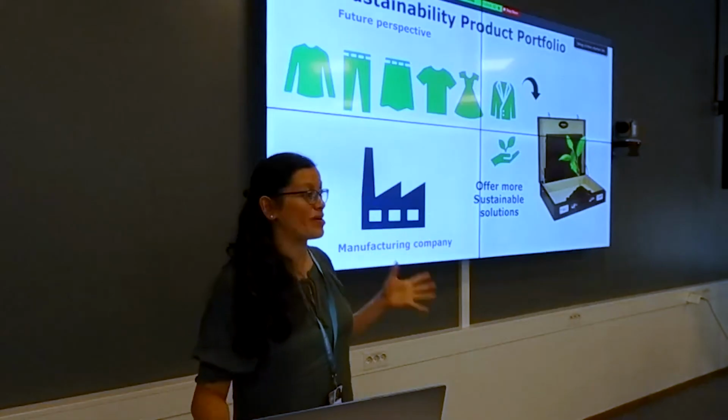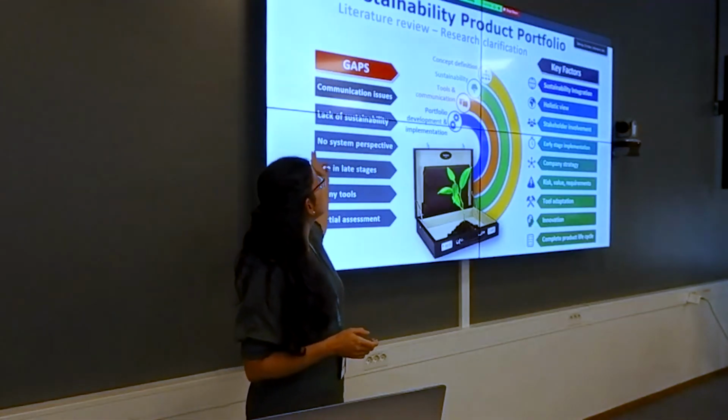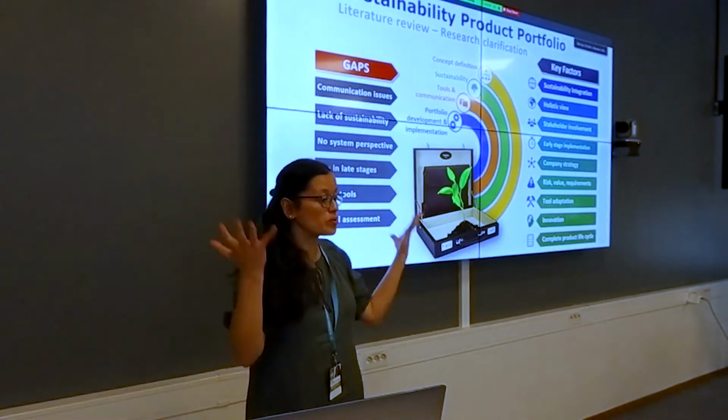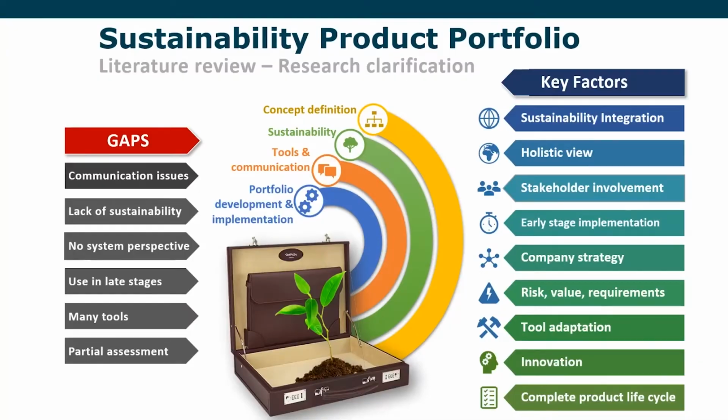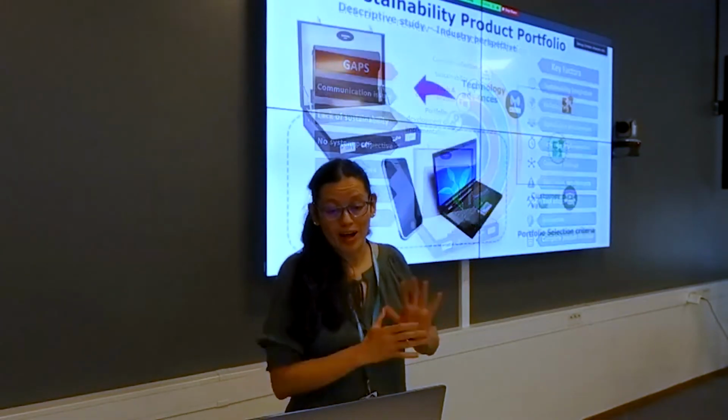So having this in mind, I started my journey with a literature review, trying to understand a little bit of the state of the art of the field, where I can find some gaps and some key factors. For example, one of the gaps is that there is not a very broad system perspective. Usually they focus mostly on the manufacturing part, for example, or the end of life of the product when it comes to sustainability.